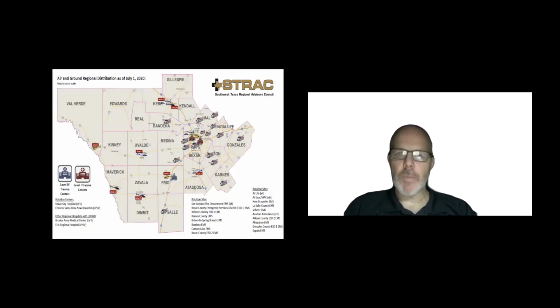New Braunfels Fire Department, all 3 of those agencies are within Comal County. So our agency services the western part of Comal County, Canyon Lake services the center part, and New Braunfels services the eastern part. And all 3 of our agencies carry 1 unit of low titer O positive whole blood. And we're looking to eventually get to a point where we carry more than 1 unit.